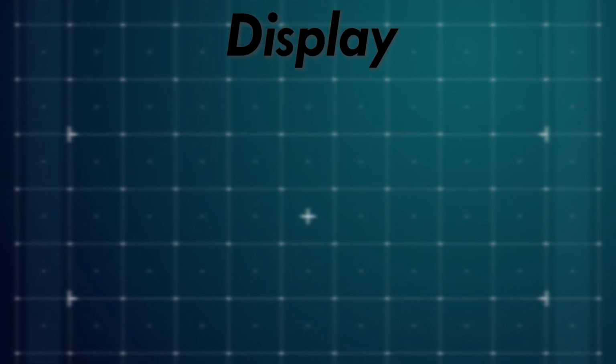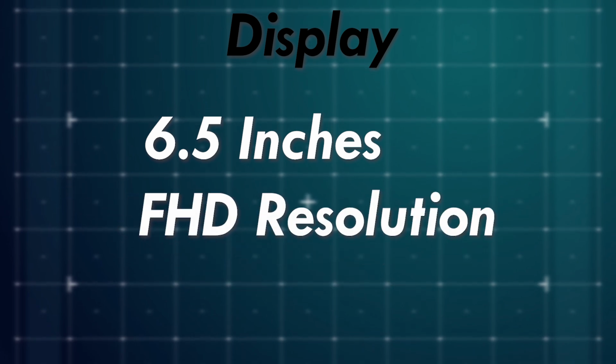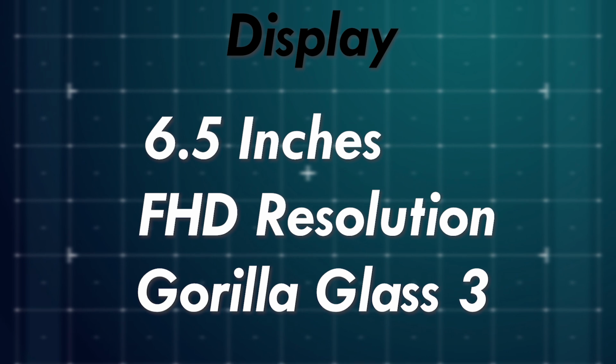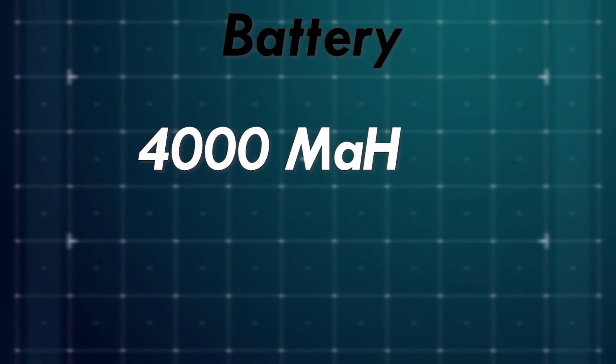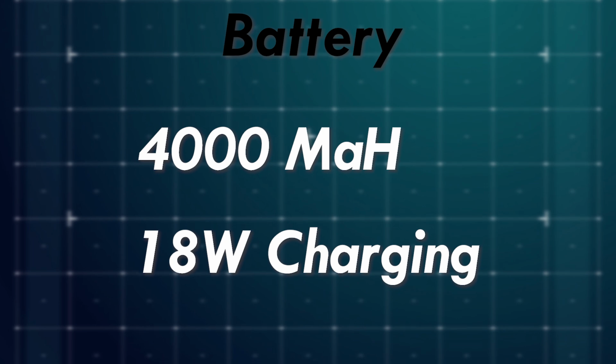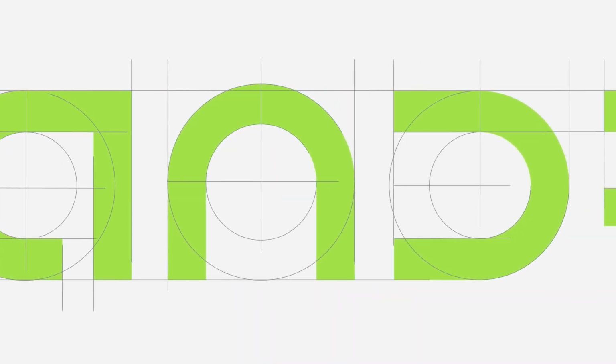The smartphone comes with a 6.5 inch display with Full HD resolution and Corning Gorilla Glass 3 protection. For battery, we have a 4000 mAh cell which can be fast charged with an 18-watt included adapter. And then we also get Android 10 out of the box.